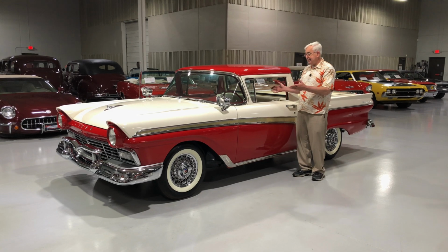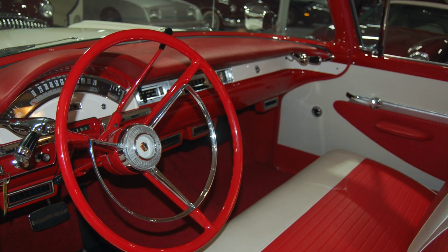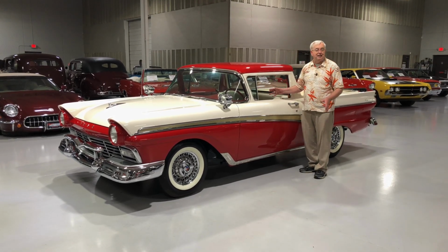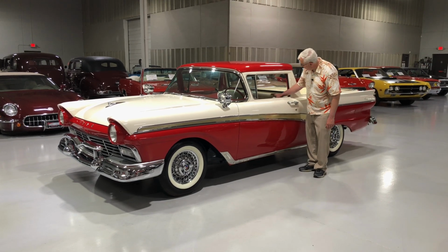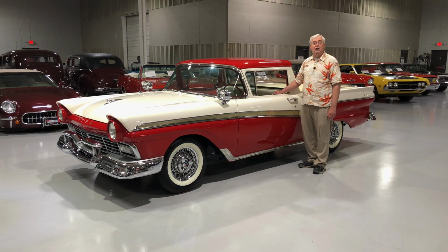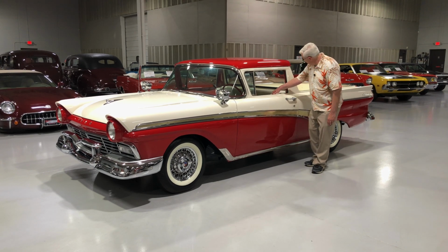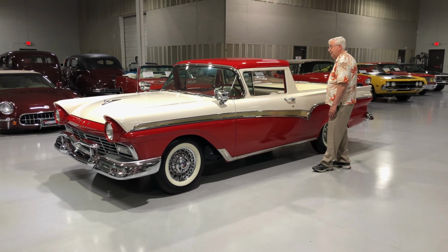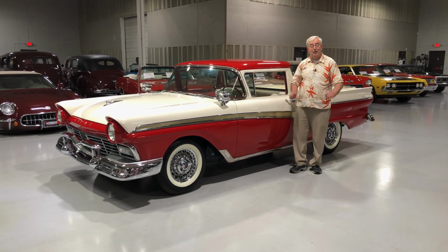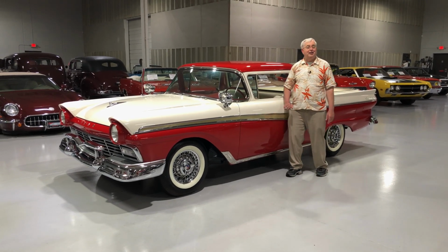Then you take a look at the inside. You've got the padded dash, all the original instrumentation. And of course, it has added-on air conditioning with the vents underneath so they didn't hack anything up in the dash. Really nice. And of course, the correct seats, correct interior, door panels, headliner, everything, all brand spanking new. This thing is just absolutely unbelievably good. Of course, they did add dual exhaust, which probably was standard in 1957, with the chrome tips that show out the back. Again, there's nothing I can find about this car that I don't find absolutely appealing.